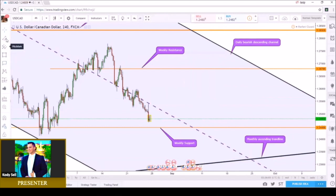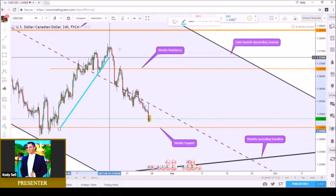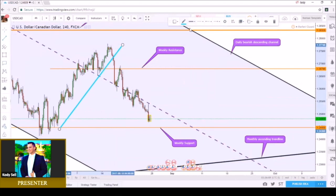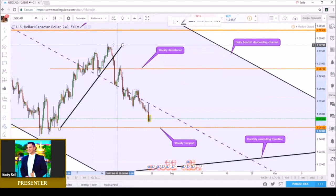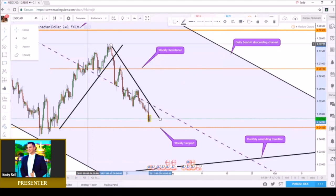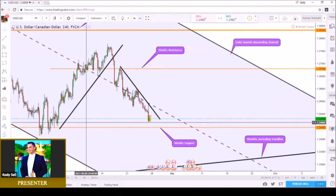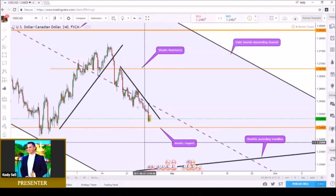So we have this. Let me make this black. This is broken, right? So we now have this here, and I'm going to go ahead and take out this initial push here. There we go. Okay, so clearly we are in a bearish sell zone here.